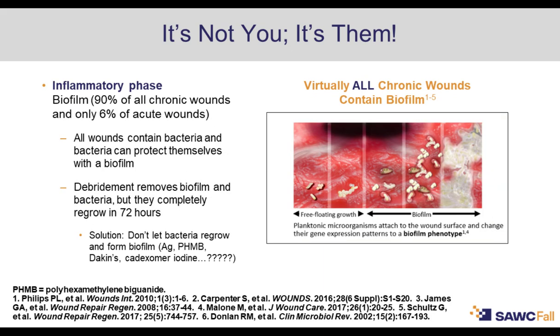And then the other thing that we need to do is get rid of the bacteria, or keep the bacteria away, that produce the biofilm. We've already debrided. We've done what we're supposed to do, but now we've got to keep those bacteria from regrowing in 3 days, because we only see these people once a week. We can't accept 3 days of progress and 4 days of not progress, walking backwards. So we have to do something to get rid of that biofilm.